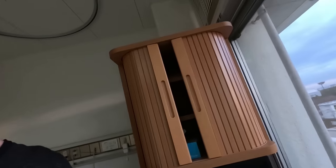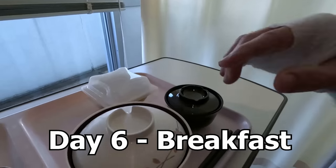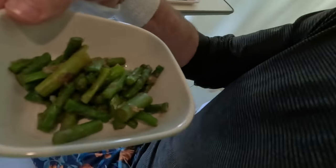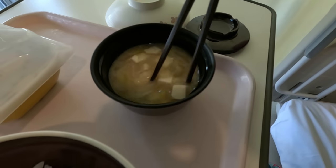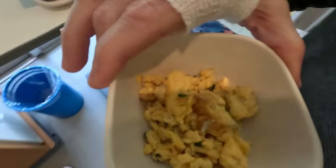Good morning. About 6:30 a.m. This is my last meal. I have had so much rice in the last week. Green beans again? No, asparagus. Miso soup. This is the tofu version. God, that's a lot of tofu. And, ooh, some scrambled eggs. The reason I'm so quiet in here is because I'm in a four-person room. The soup is calling me.